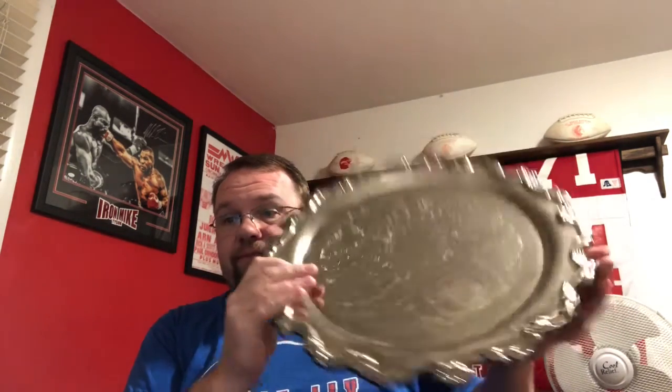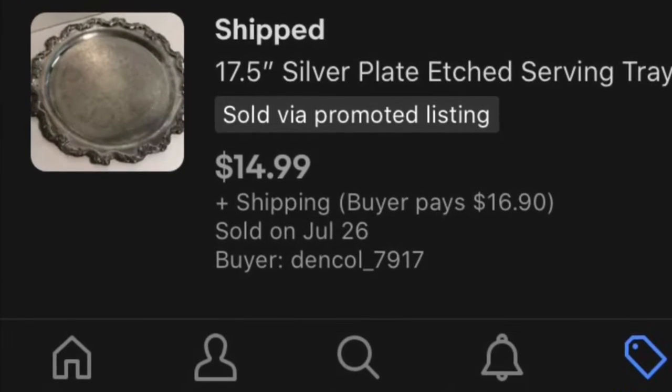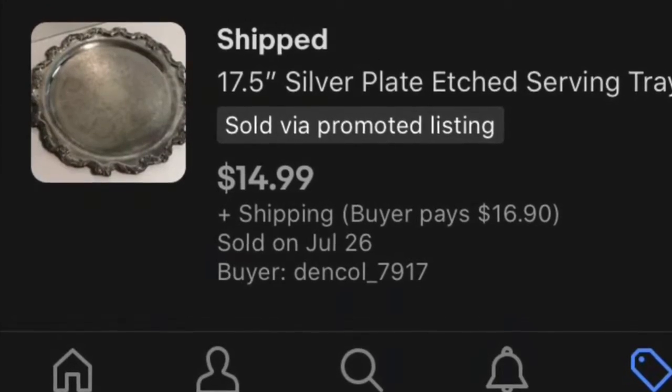I'm going to skip a couple items because I'm still waiting for payment, or I don't have the packaging to box them anyways. So the last one I'm going to show you is this 17.5 inch silver plate etched serving tray, and that is something we just had laying around the house. I think my wife may have bought it at an auction or like a church sale a long time ago, maybe even before we were married, and I cleaned it up, put it up here, and sold for $14.99. So I don't know what's invested on that, but I'll just say basically zero.